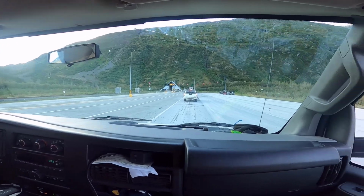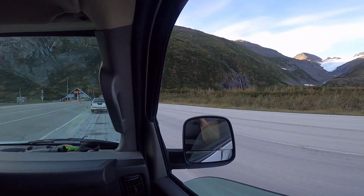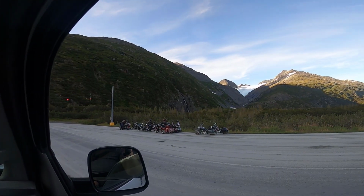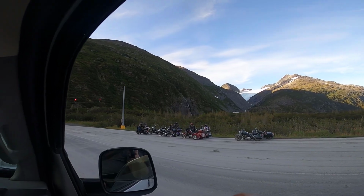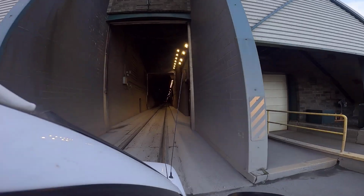Biker gang up here, ready to brave the tunnel. That'd be interesting, right? That'd be kind of neat, because there's railroad tracks in the tunnel. It might be tricky to bike. All right, here we go, back in the tunnel. Hold your breath. Hold your breath.